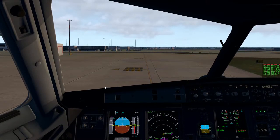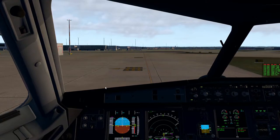I've got to go on the runway, so it's not about that. Right, on to the engine, right? Engine 1 is started.